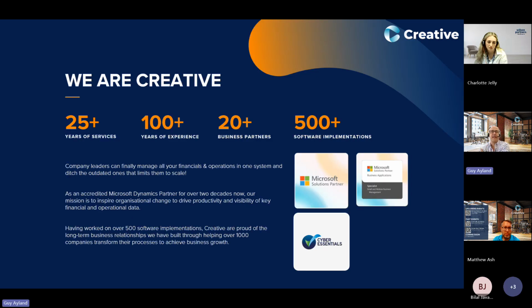So who are we at Creative? So Creative Computing, we are an organisation that's been going for well over 25 years. We have a wealth of experience, over 100 years of experience within the organisation. We work closely with well over about 20 or so partners, and we've delivered well over 500 software implementations, all in that Microsoft Dynamics space in that period.